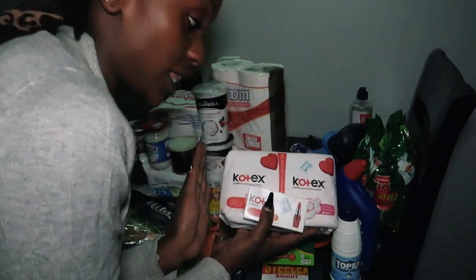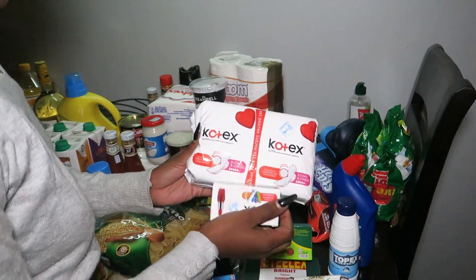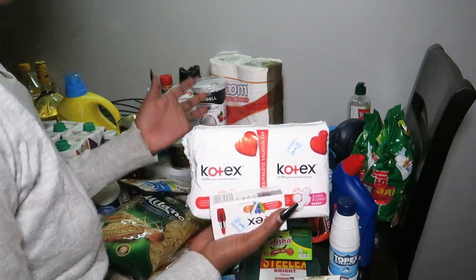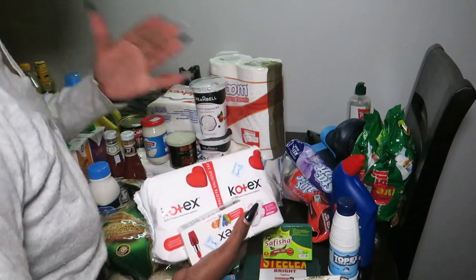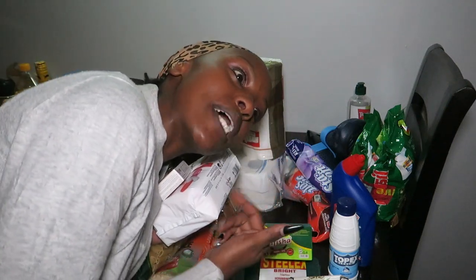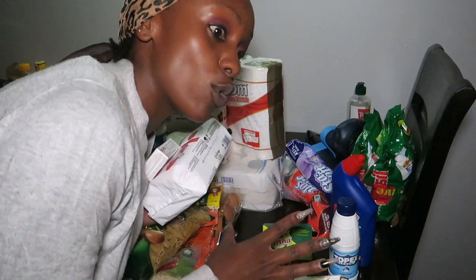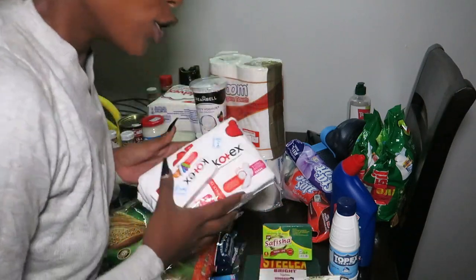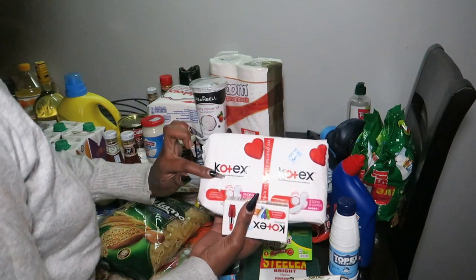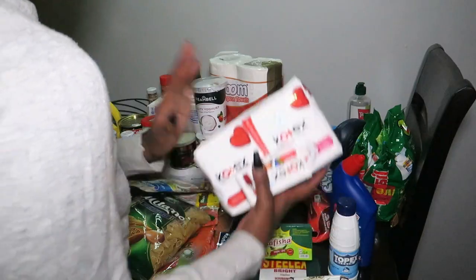This is everything. So when it comes to sanitary towels, I would advise someone who's maybe having issues, you know, there are times you have that burn. There are times sanitary towels actually give you a burn, like a diaper burn. So this I would really recommend. This is a very good brand.